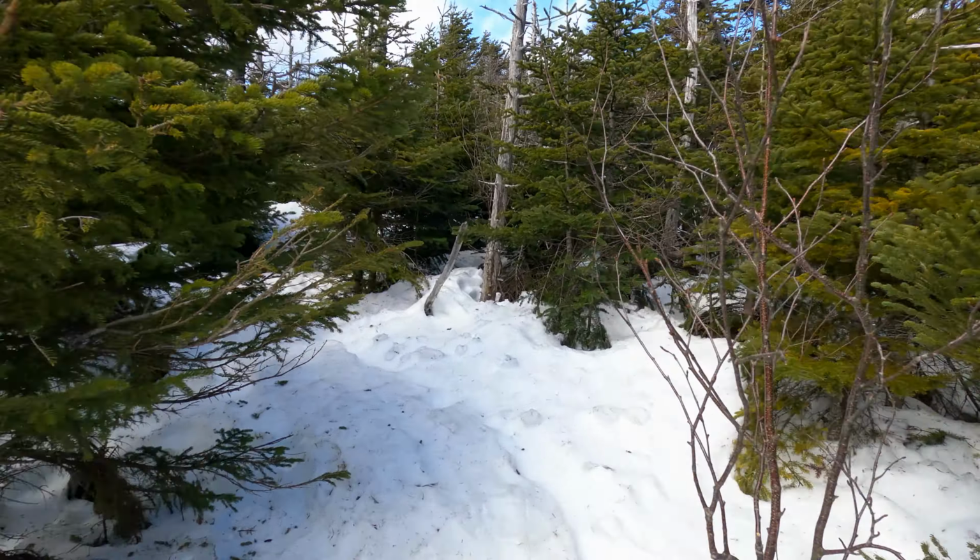On my way to Couchsachraga right now, and this is almost a straight up bushwhack. I've already lost the trail a couple times.